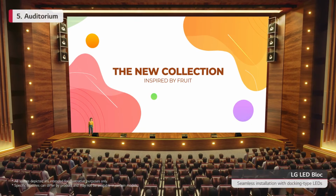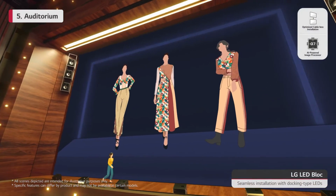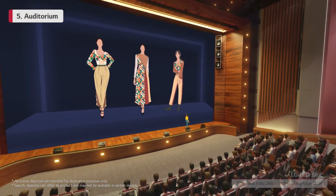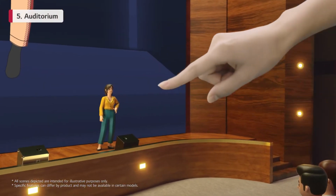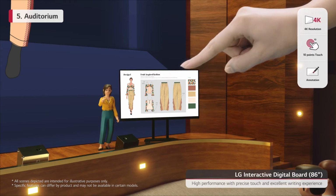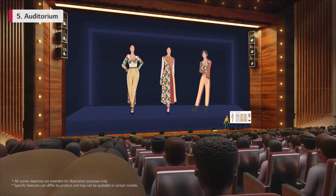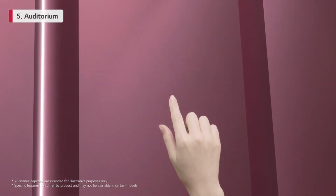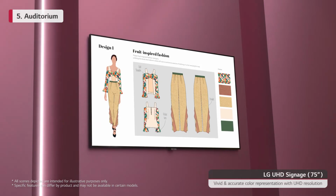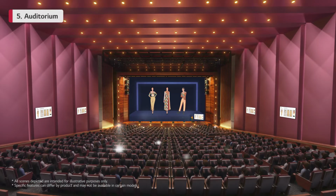It's showtime! Ooh, huge screen! Ella is finally unveiling her new collection to the public. It looks so impressive on the bezel-less super-sized screen. She's explaining her vision in more detail on a second signage. Too far to see? Not to worry! It's easy to set up additional signage as needed. It's a hit! Great teamwork has made the dream work!